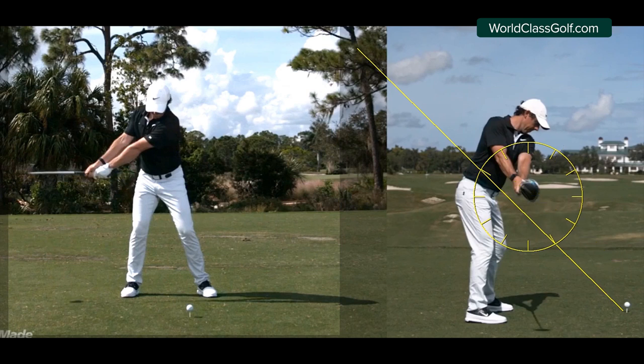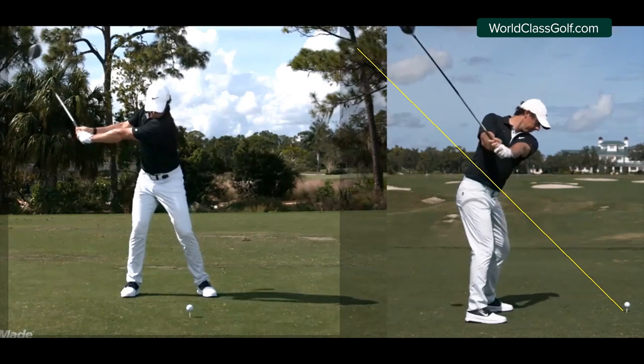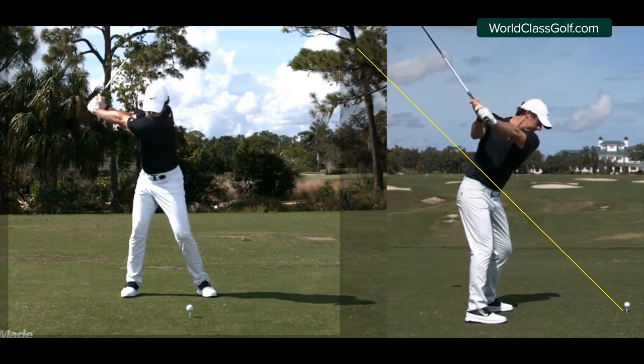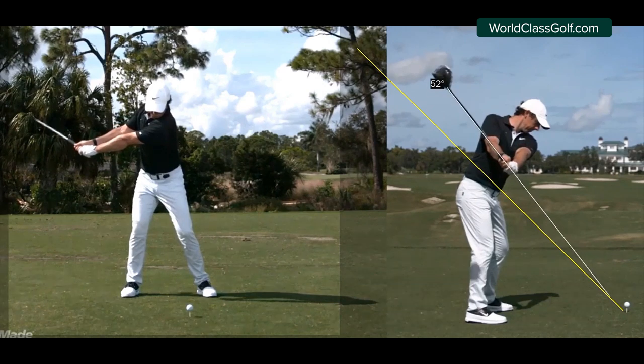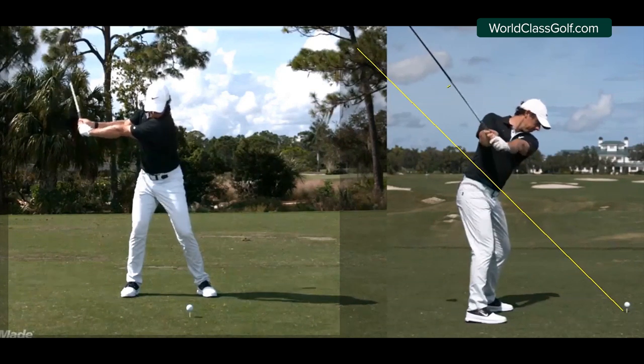It's a wide takeaway. We can see that the right arm is very, very straight and very, very long. And as great drivers of the golf ball do, they load up beautifully to the right, wide swing. And you know, he's obviously gets it up on a great plane, doesn't he? Splitting it through that right forearm there, we can see. And that club has weight, your arms have weight. It's great to get this club on a good plane, keeps us in balance.